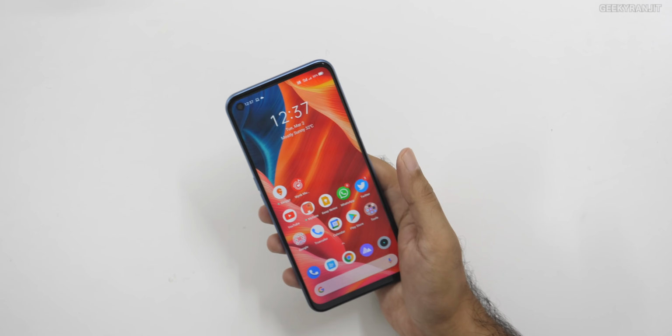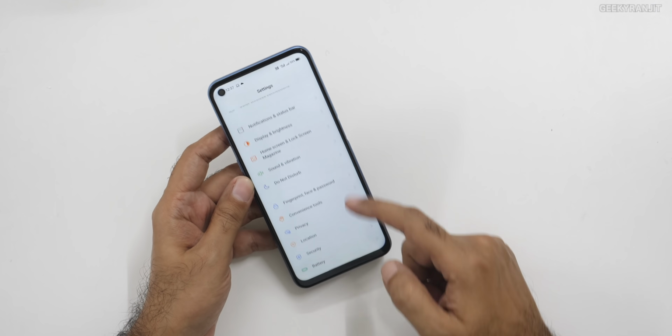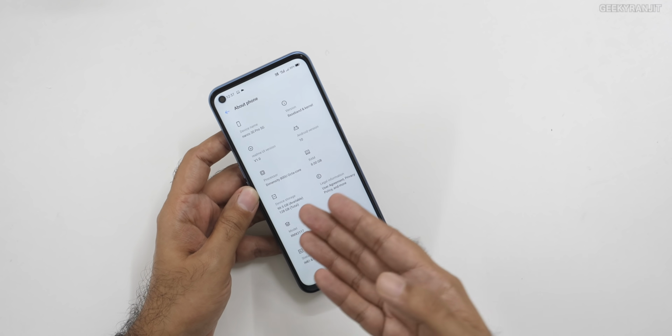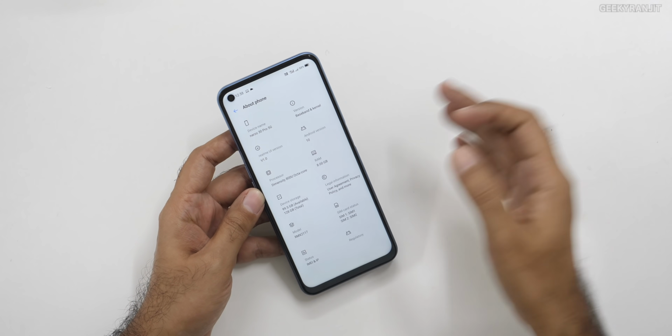Now let's move to some of the cons that I have noticed with this device. And the first con is that this is a new phone, and if you go to About the phone here, as you can see, it's still running on Android 10, and it is with Realme UI version 1. So I feel this should have come out with Realme UI 2, because that comes with Android 11. And I did check with the Realme officials, and the reply I got is that definitely this smartphone is getting Realme UI 2 that will be on Android 11.